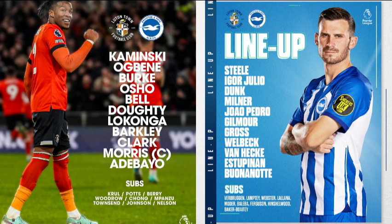Adebayo versus Van Hecke. Will he try and take him on, or will he wait for some support? Well, Van Hecke goes through him and through the back of him. Referee says play on, he got enough of the ball. Here's Gross now. Gross trying to feed it towards Ferguson. Good challenge comes in from Osho.